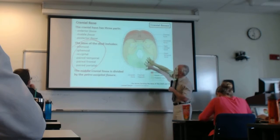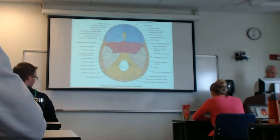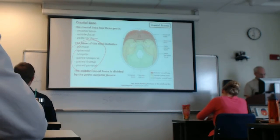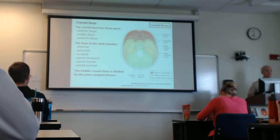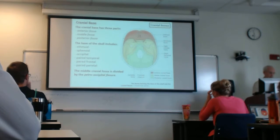So when you look at the floor of the skull here, in another illustration, for example, we can see the parietal bones here, right? The temporal bone here, occipital back here. Here's the sphenoid and frontal. So just make sure that you understand that all of these bones are present. In other words, all the little colors here indicate the bones, so you can use both of these. I just noticed that that was missing.